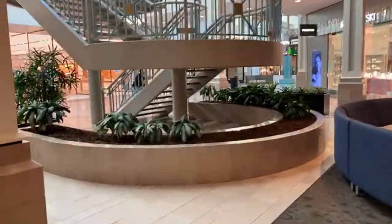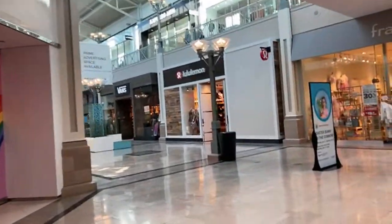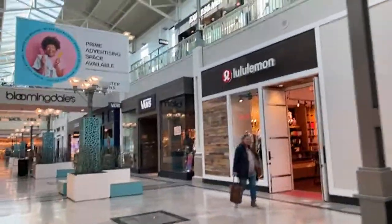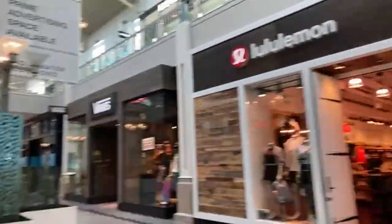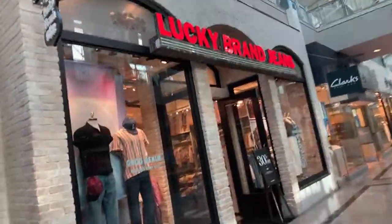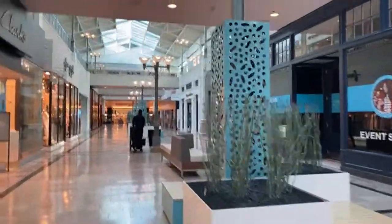Some planters over there. I don't remember if, yeah, I don't know why I can't pronounce that, but I know that store is pretty popular. I don't remember them being here before. This Lucky Brand jeans kind of reminds me of a Hot Topic, but I know it wasn't one. This Hot Topic's always been on the third floor by Macy's.